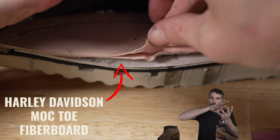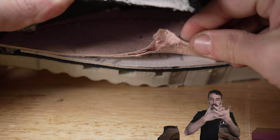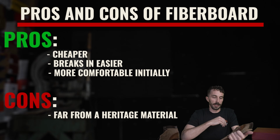So over time, those layers separate, it starts fracturing and splitting, whereas leather has that really tight fiber structure that you can't really get it to delaminate because all those fibers interlace. But fiberboard does have its place, especially in cheaper boots, because it is cheaper, it's easier to break in, it's more comfortable initially, but it's far from a heritage material.